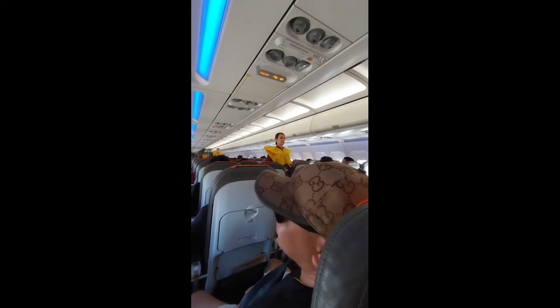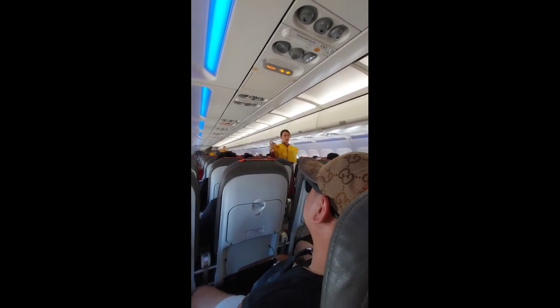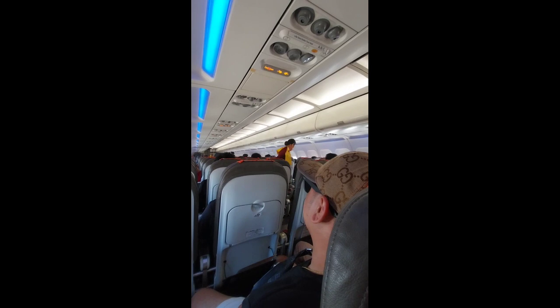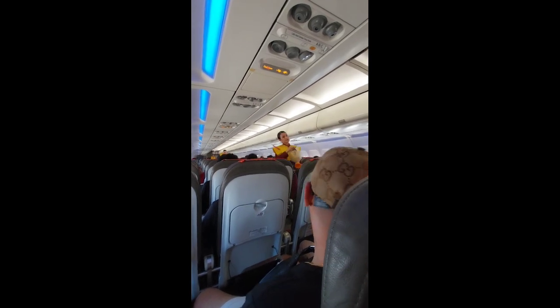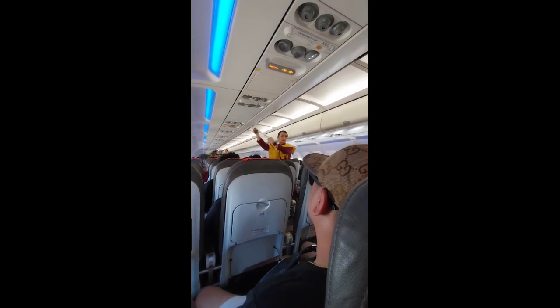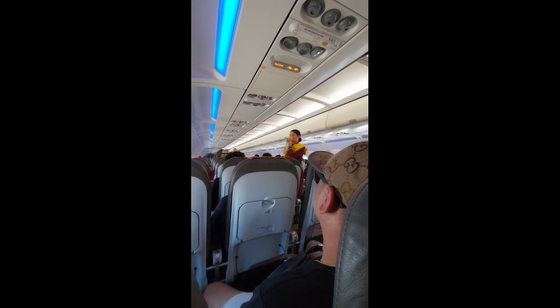Full strap appetizer. To inflate vest, pull red dots downwards. To manually inflate, blow tubes to increase air or push pin in wall to release air. A water-activated light is attached to each vest. This cabin is pressurized. In the event of a decompression, oxygen masks will drop from the compartments above you. Immediately grab and pull the mask towards you. Place the oxygen mask over your nose and mouth. Adjust the elastic band for a snug fit and breathe normally. If you are traveling with a child, put on your oxygen mask first, then assist the child. Remember to remove the mask when no longer needed.